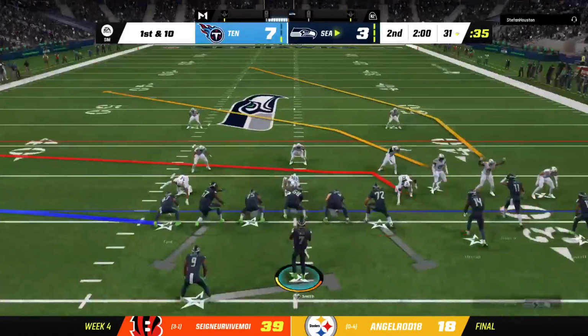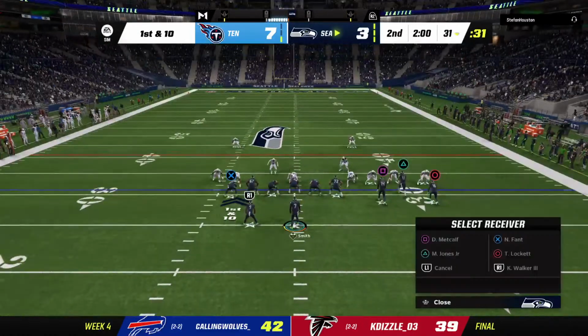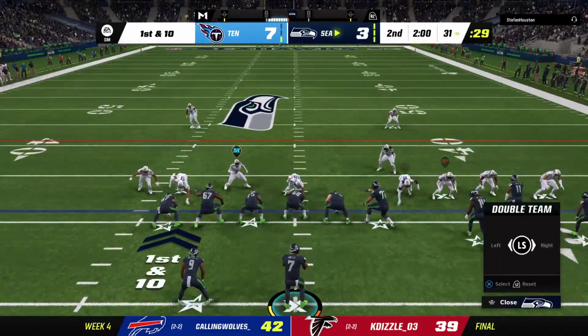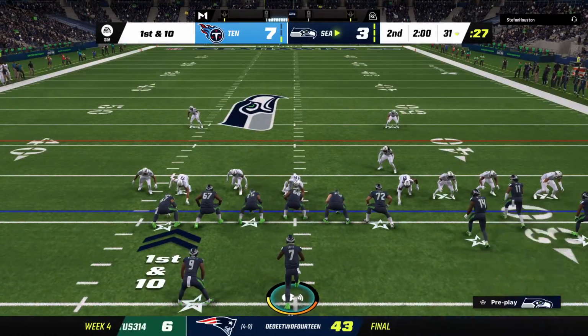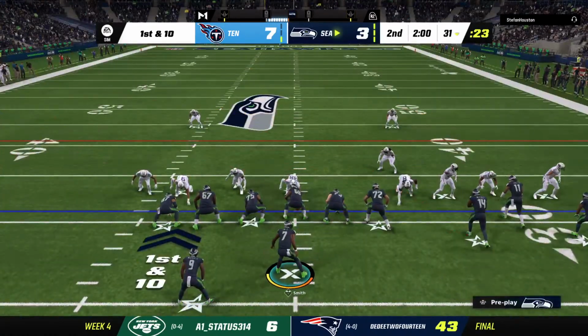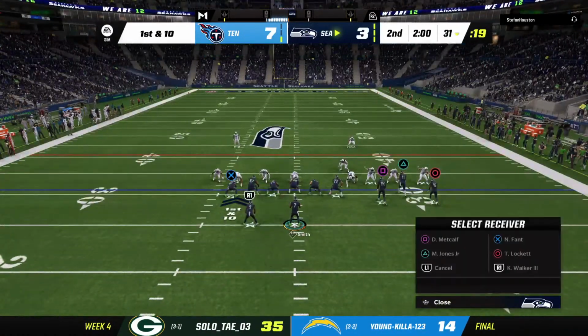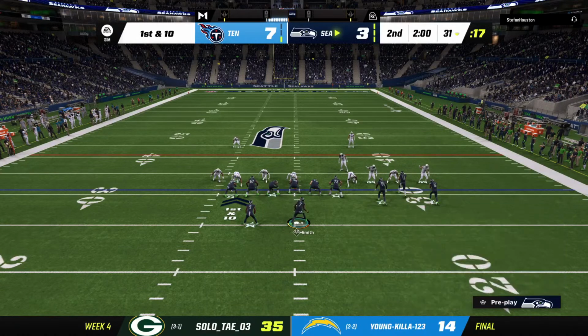Line of scrimmage, the 31 now on 1st and 10. Check contact, check contact. Hurt, hurt. Right there, hurt.